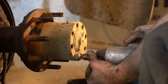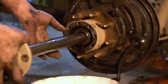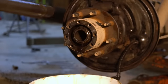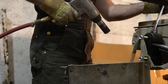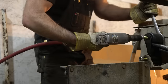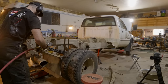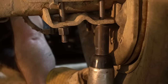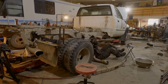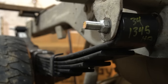The whole "if it ain't broke, don't fix it" plan has been a failure, because it's broke. Unfortunately, the whole driver's side needs to be rebuilt, so I've ordered bearings. I have seals already, but the bearings won't be until tomorrow. Let's finish getting the leafs on, and maybe look at some airbags. Well, there's one side done.